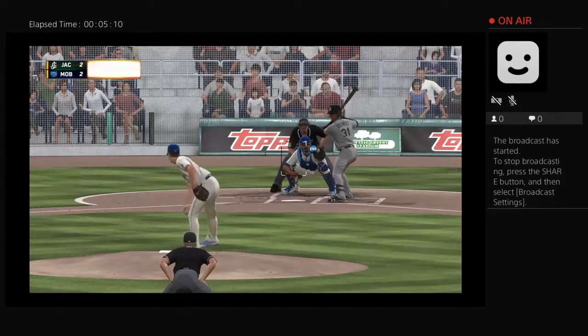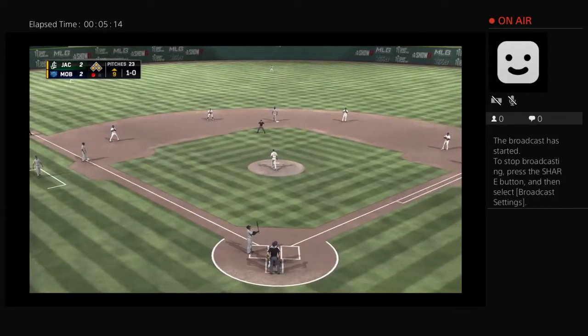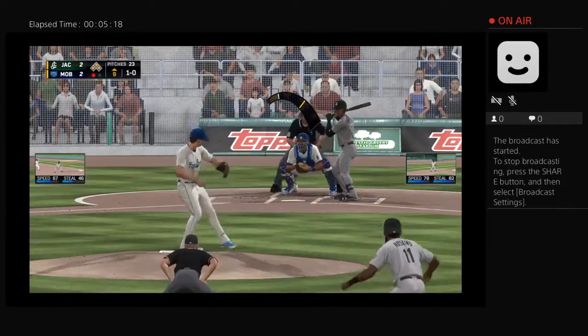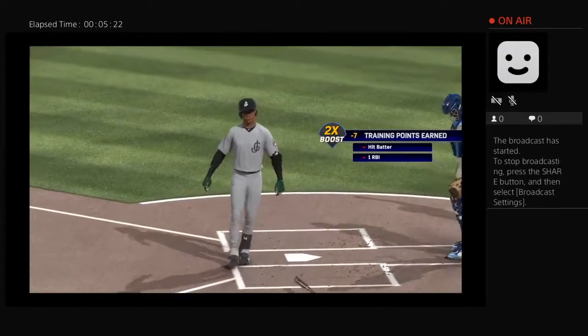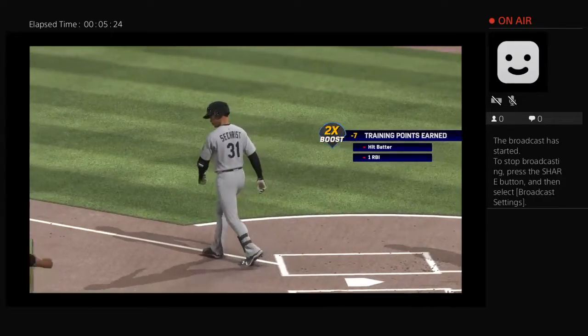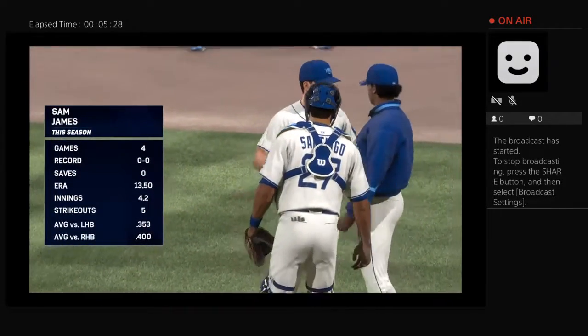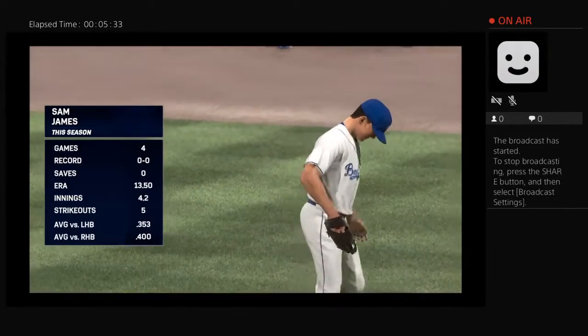Here's the first pitch. Dexter Sechrist comes on with one away as he looks at a ball. It's 1-0. Bases are loaded here, one man out. Oh, and he's hit by the pitch. And that'll be a painful run batted in. Sam James enters the game with one gone in the top of inning number nine. Number 45, Sam James.